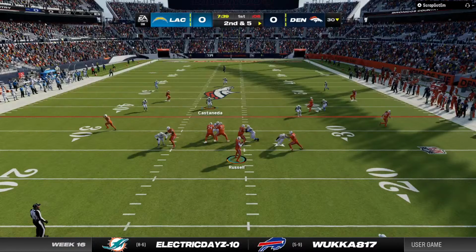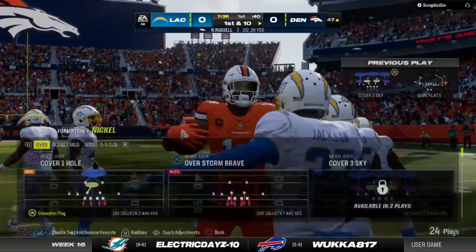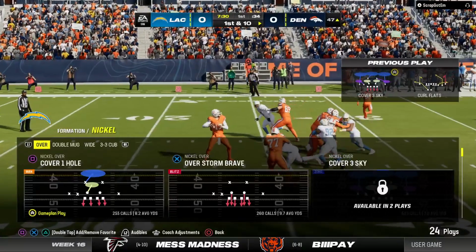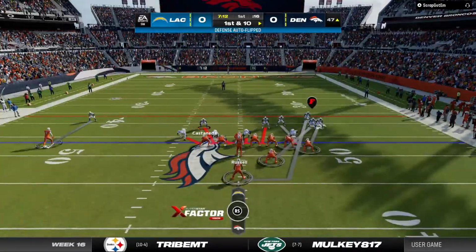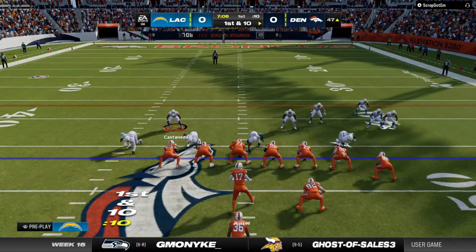Second and 5. But he's got it, complete to Cortland Sutton. And he'll be taken down, but not before they work it across midfield. 23 yards the pickup there. And that's a more than acceptable read right there because it's zone coverage, so timing is everything. This time he waits for his man to come open, puts it right on him, and they pick up a first down.